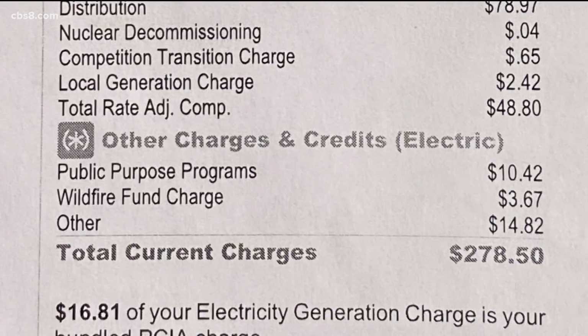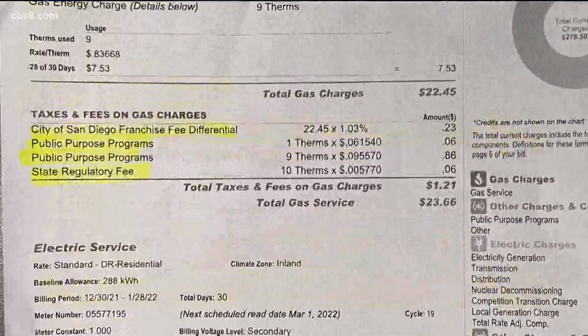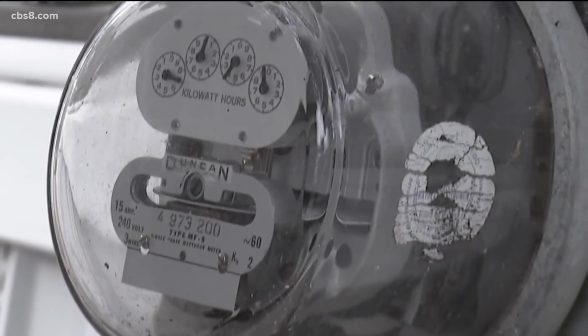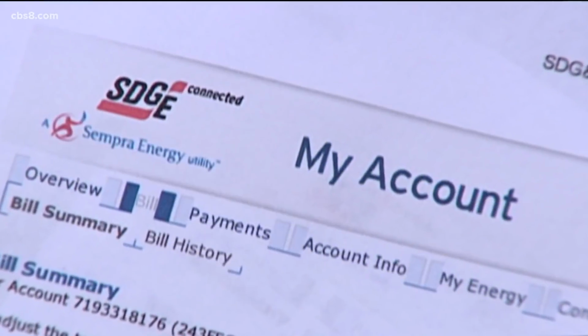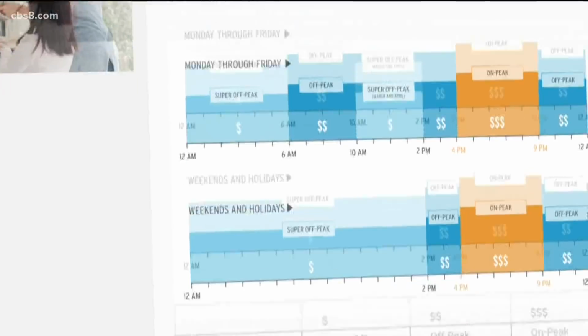There's also a wildfire fund charge to support the state's $21 billion wildfire insurance fund. Additional costs include a nuclear decommissioning fee and a City of San Diego franchise fee differential. Bottom line, while there are ways to lower your bill, including opting into time of use programs, a lot of what you're paying isn't under your control.